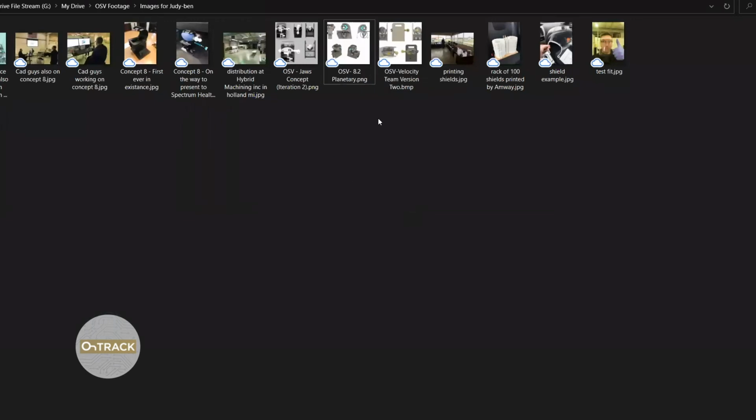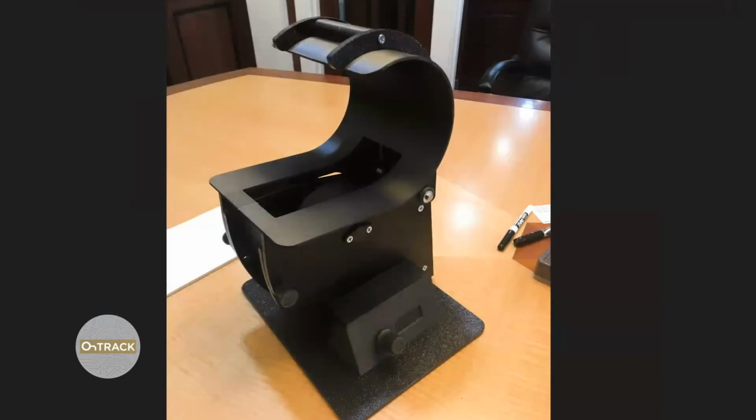Then I saw a photograph. Is that a previous iteration? Yeah, so this is the version that we built of that device in 24 hours. Major thanks to Jeff Robinson and Hybrid Machine for figuring out how to actually bring that into the universe.